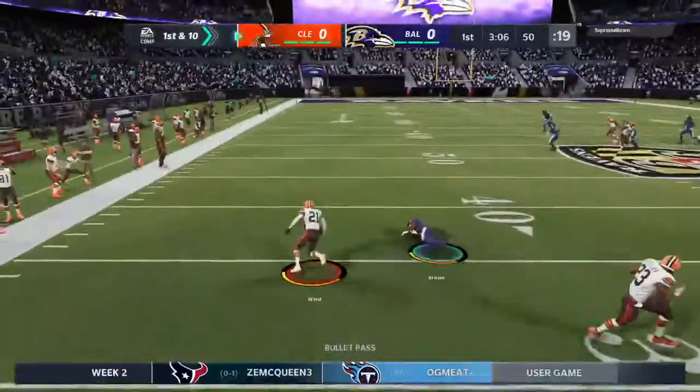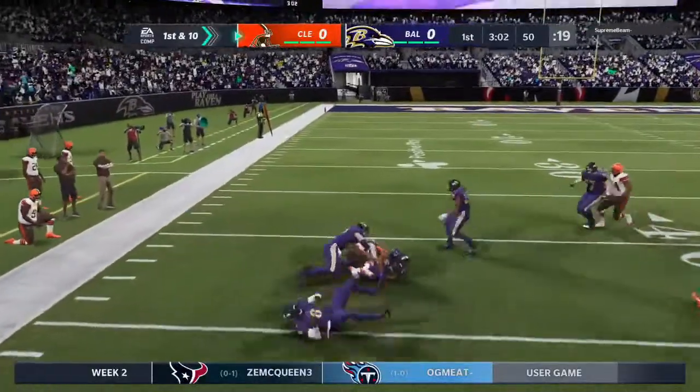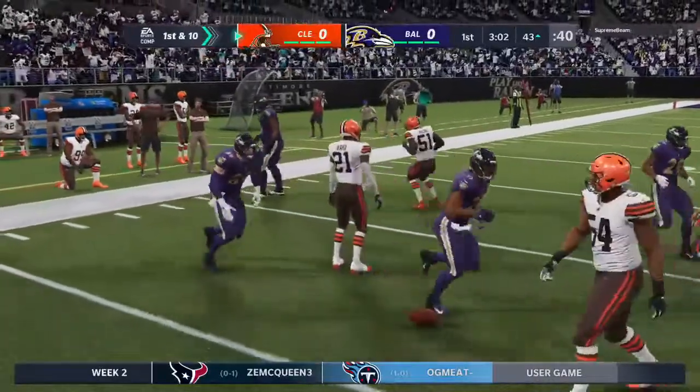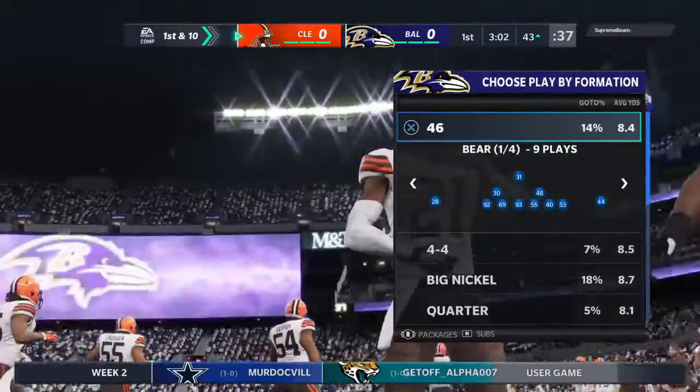Trying for Brown, and it's intercepted. Picked up by Denzel Ward. And he'll take this across midfield and inside the 45. Intercepted by the Browns.